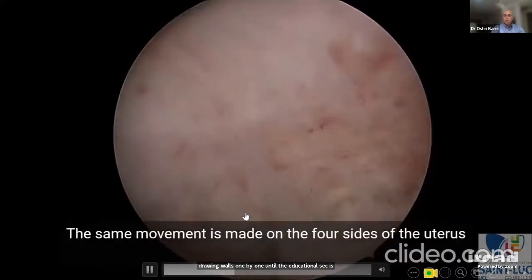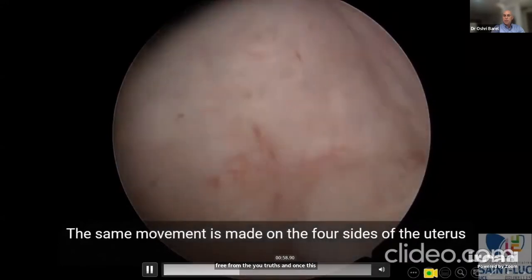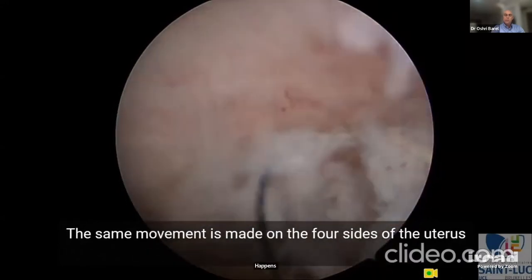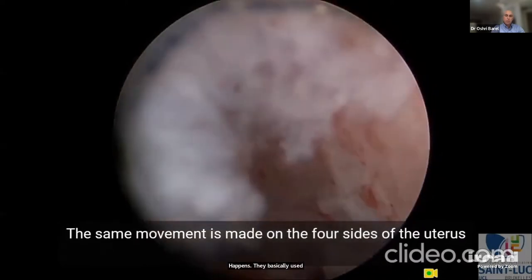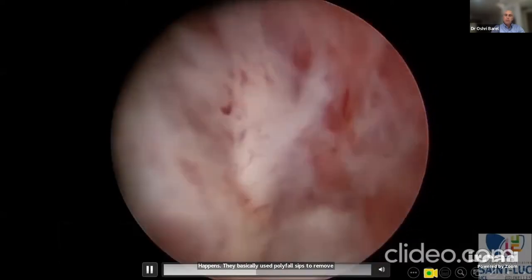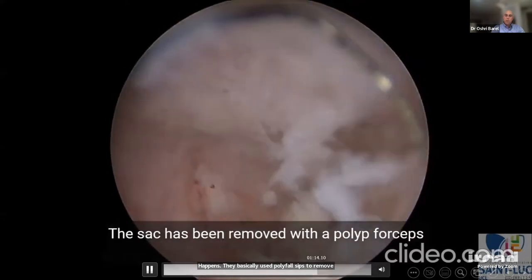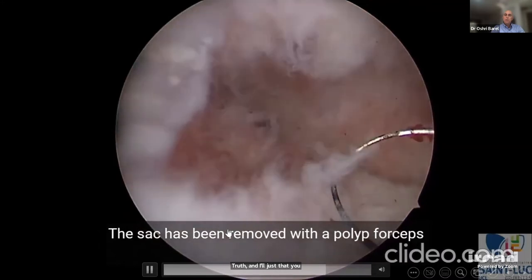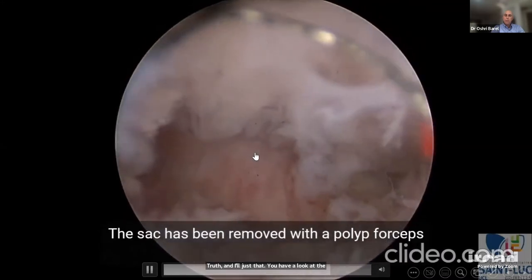And once this happens, they basically used polyforceps to remove the gestational sac from the uterus. And I'll just let you have a look at the uterus after the procedure. It looks empty.